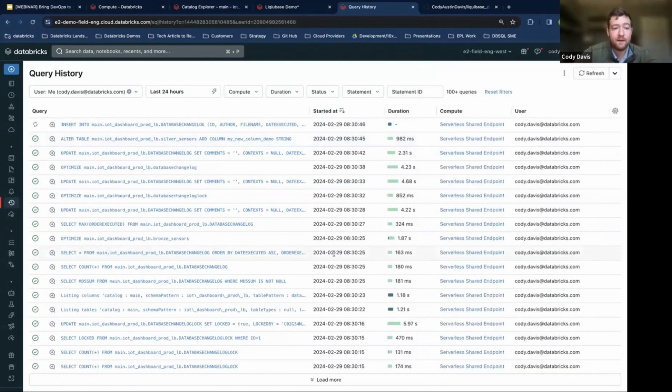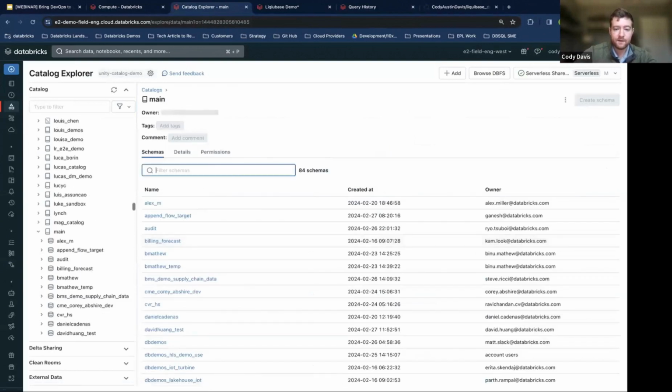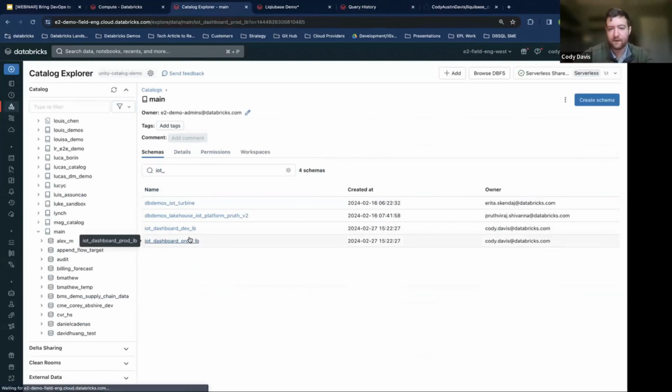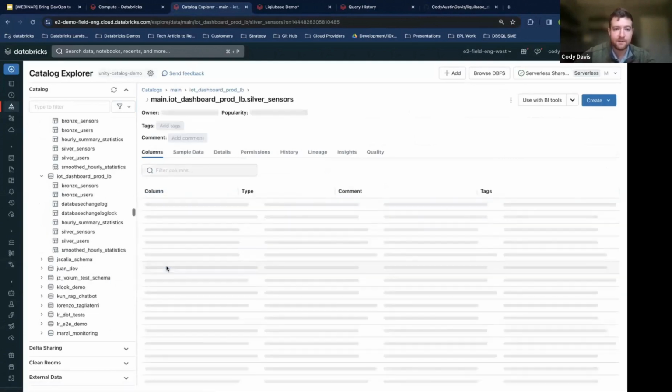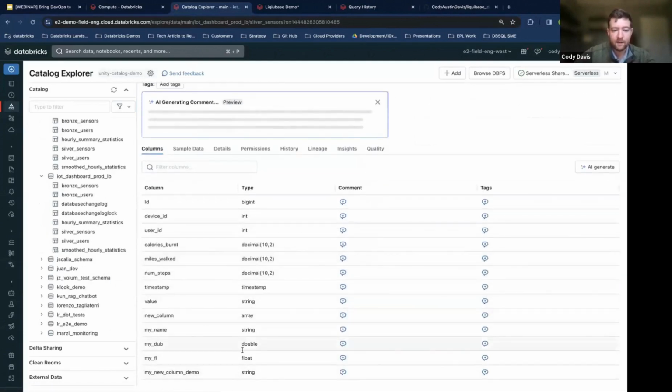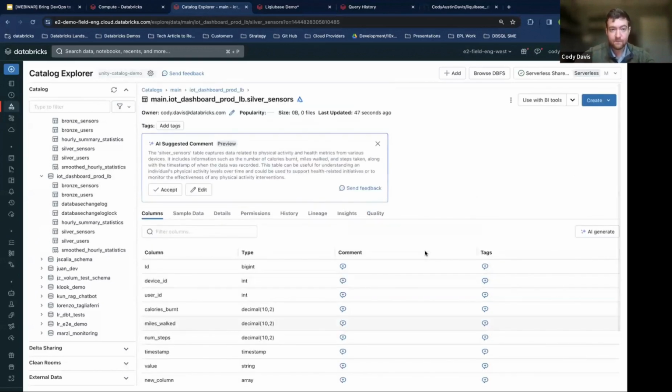And that's essentially the workflow. So you can continue to add to this feedback loop and keep the databases up to date. And then in your Catalog Explorer, we have not done any manual intervention to our production environment. And so all we have to do to check and make sure all our changes are in sync is go to our production environment and see that all of our tables are indeed up to date. And we can check on our silver sensors table. We have all our new columns that we've deployed incrementally without ever manually touching production, which is exactly what we want. And our environments are now in sync. So really, really powerful capabilities with this design pattern.